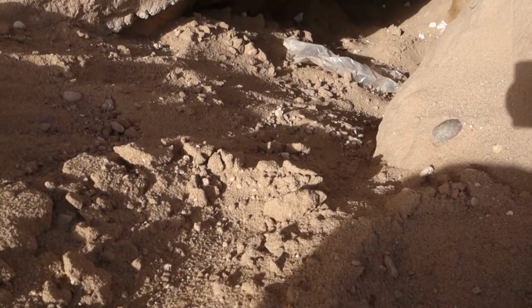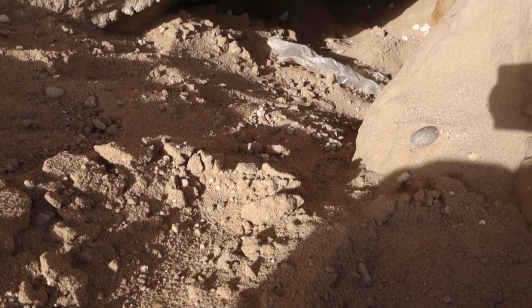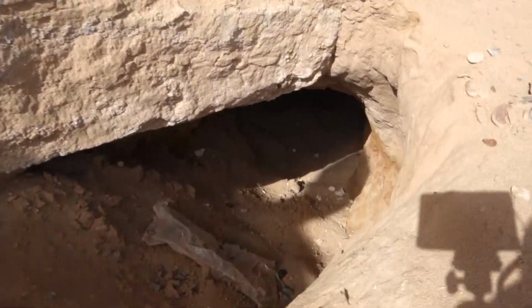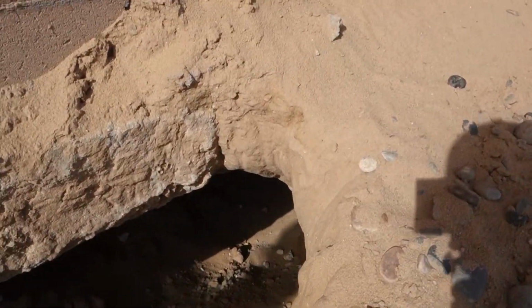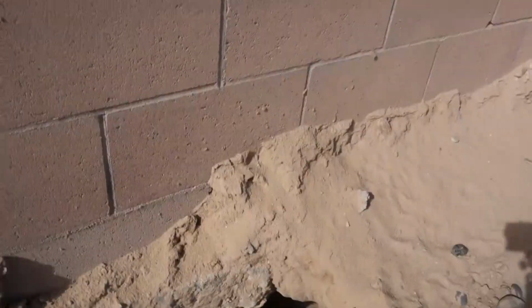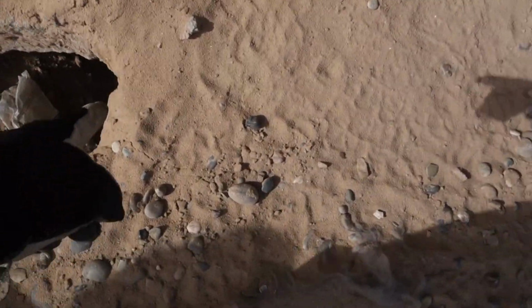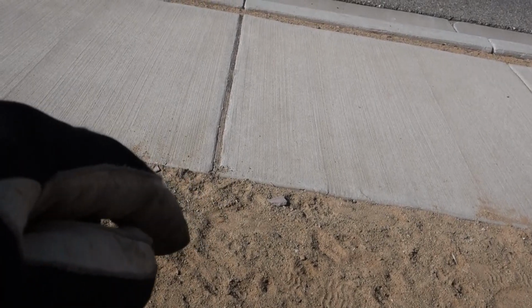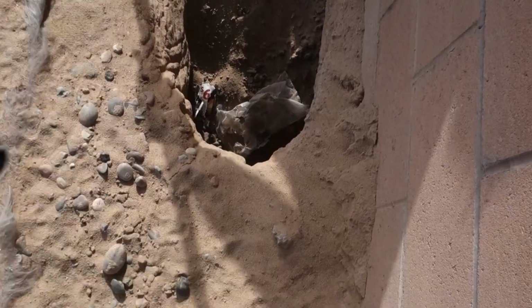Look how deep. That's super deep, my dudes. I don't know if you guys can see that. I'm going to turn the camera upside down so you guys can see. That's deep. So, we're guessing, chat, don't step here. It might close. It's probably up to the sidewalk right there, my dudes. That's what I'm trying to bet at. That's deep. So we're gonna put dirt inside there and cover up this hole.